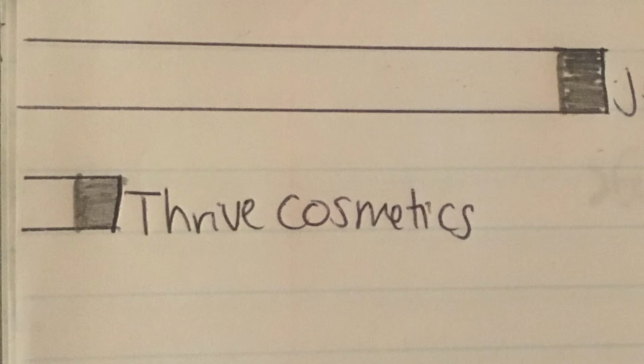Next is my Thrive eyeshadow stick in Stella. So let me go ahead and roll this up so you can see. That's it. That's all that's left. I just used it on my inner corner for the highlight, and looking at my paper, I could possibly finish this next month. If not, maybe the tiniest bit left.